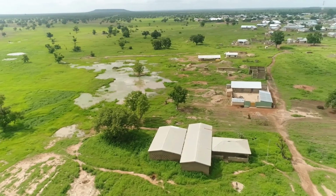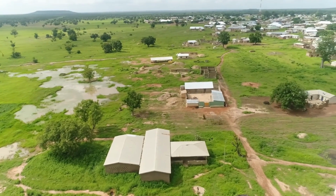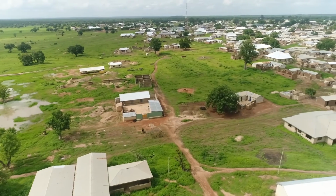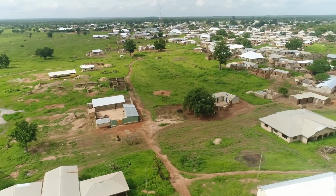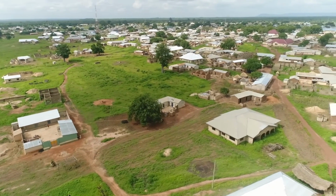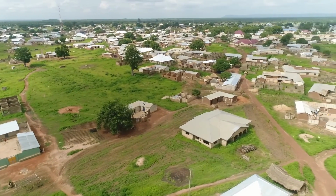For instance, we have very good arable land in this our region that you can crop many cereals and even the tubers. People should think about that alternative. Going forward, we will provide skills training centers for the youth so that people will learn these artisanal works, and I believe that that will come in handy.